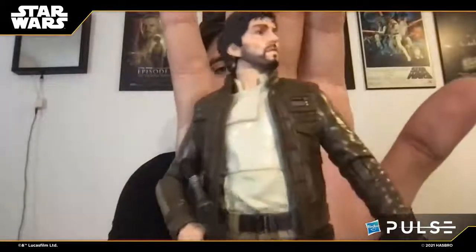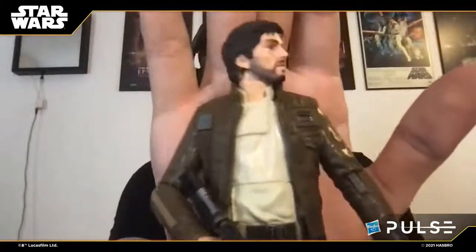So similar to Jyn, we chose Cassian's main hero look that we only saw in exclusive release previously. And also similar to Jyn, we really see how much a photoreal deco technology makes an impact on the figure's likeness. He looks so good on this figure. We're really, really happy with how he turned out.